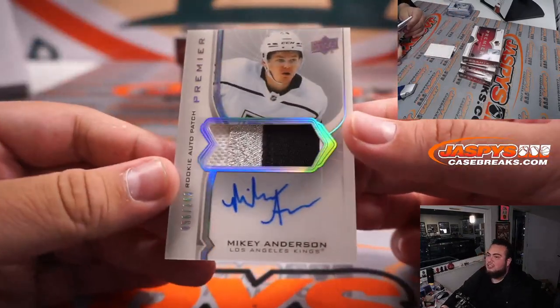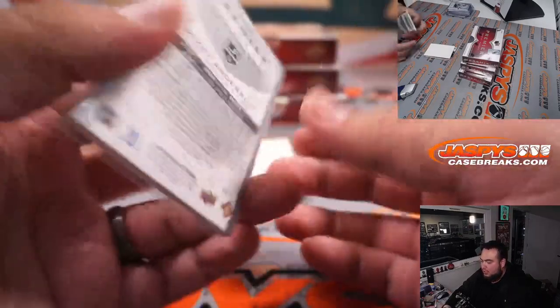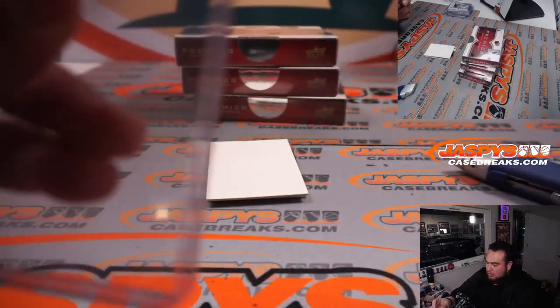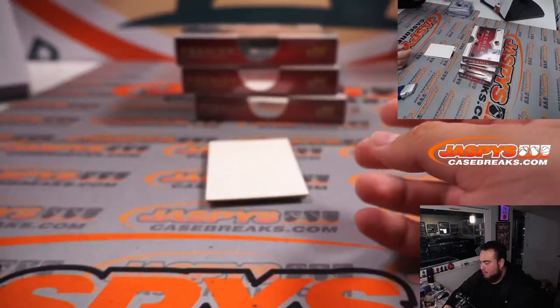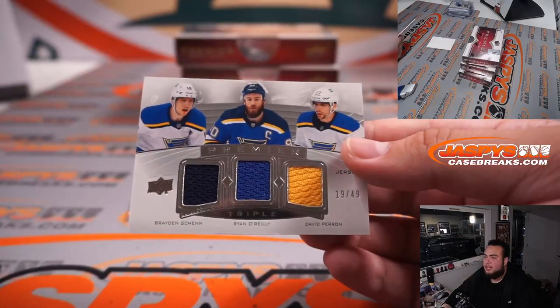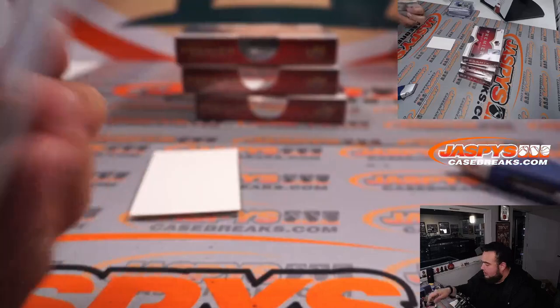We have a Mikey Anderson RPA for the LA Kings, out of 249, going to Clint. Triple relic here for the St. Louis Blues. That's Colton Parayko, Ryan O'Reilly, and David Perron.